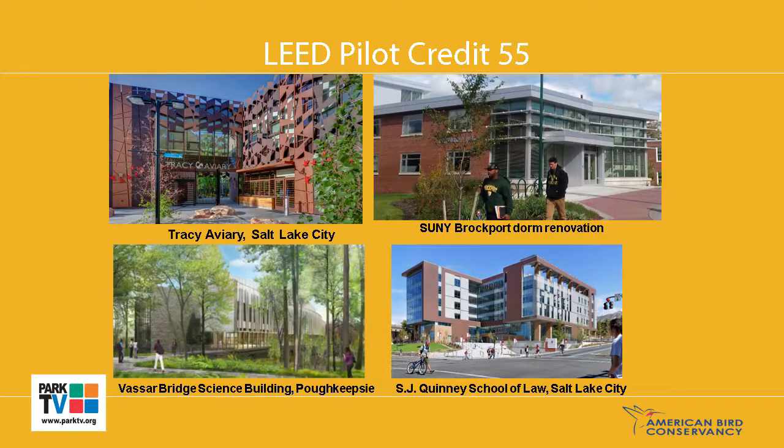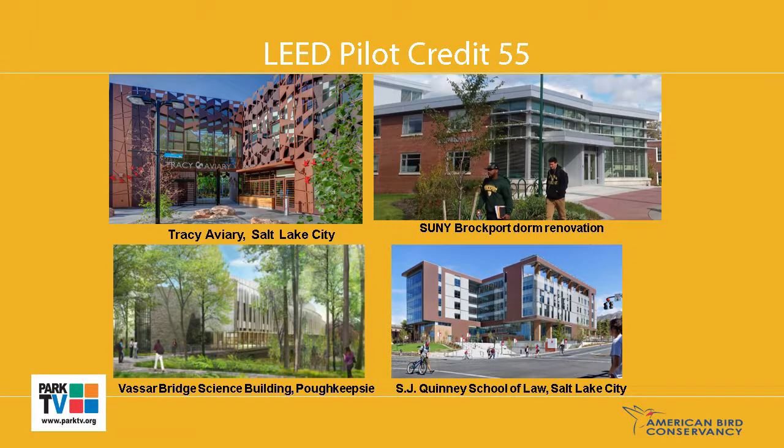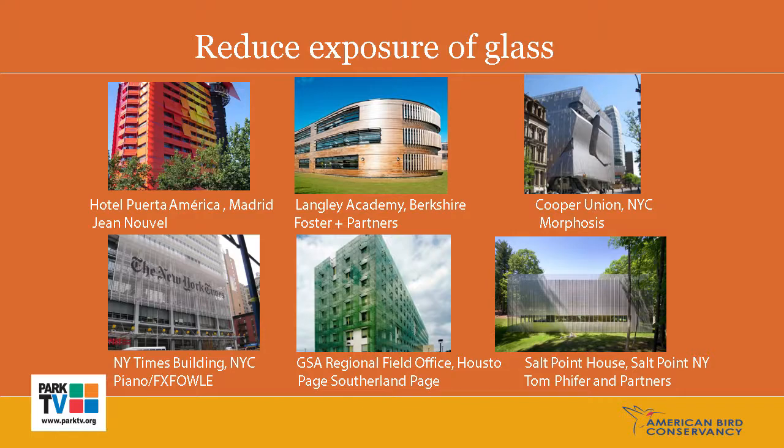Bottom left, that is the Science Bridge building at Vassar College. Vassar required the architects to get the LEED credit, and they've used a combination of sunshades, a custom bi-layer frit, and also Ornilux glass on the other side that you can't see. So there's lots of different ways to solve this problem. Here are some examples of how you reduce the exposure of glass.